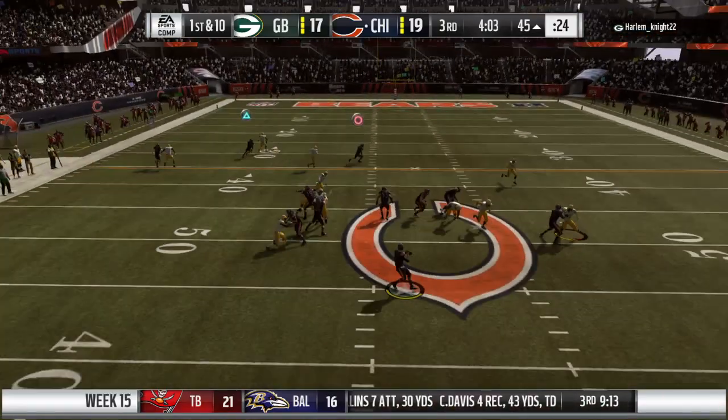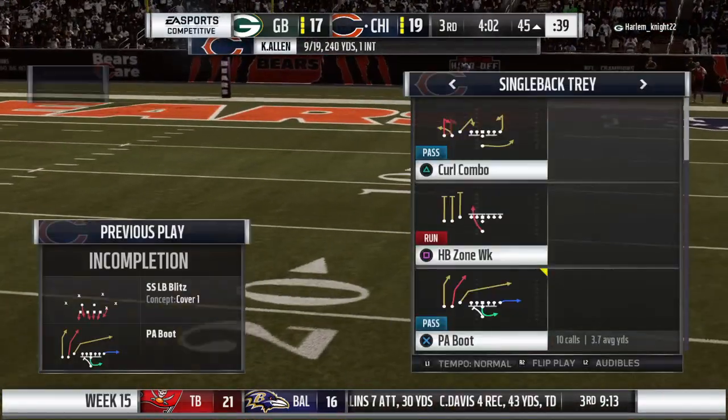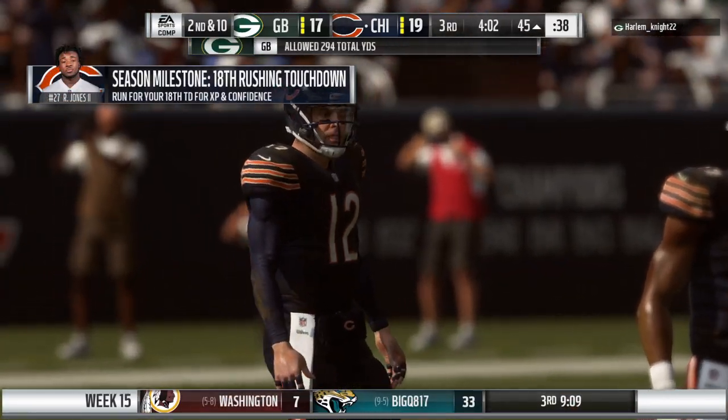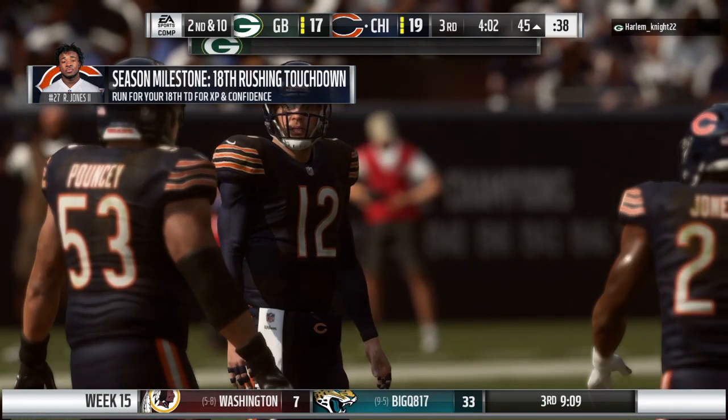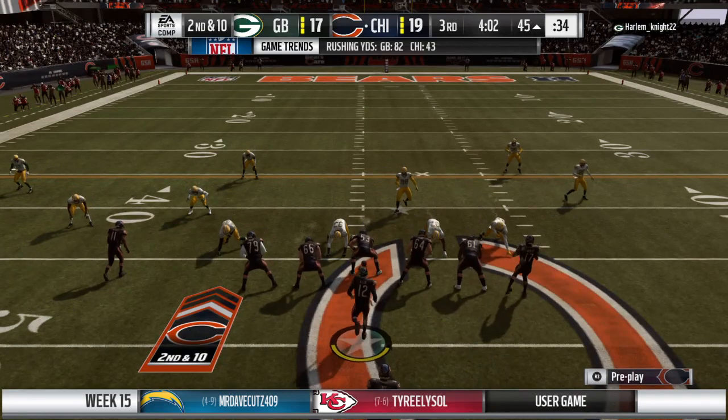So after the INT, it's Allen. And this one's incomplete. Had an open man that time and ended up putting a little too much heat on it, don't you think, partner? Absolutely, just needed a touch more air under it. Instead, he fired an absolute bullet. After the incomplete pass, here now is 2nd and 10.